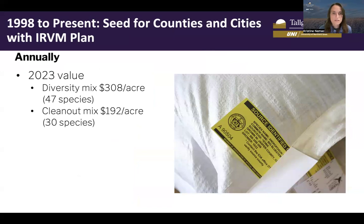This is the value of the seed mix I can provide. For example, last year, the diversity mix with 47 species had a value of $308 an acre. The cleanout mix had a value of $192 an acre. That's just how much I paid for them through my grant. That's free to the counties or cities, but you can see that adds up. If someone gets 10 acres worth, they're driving away with at least $2,000, $3,000 worth of seed. That's a savings for the local governments. Every fall, I ask every county or city with the plan, how much seed do you need? And then I can fulfill that.